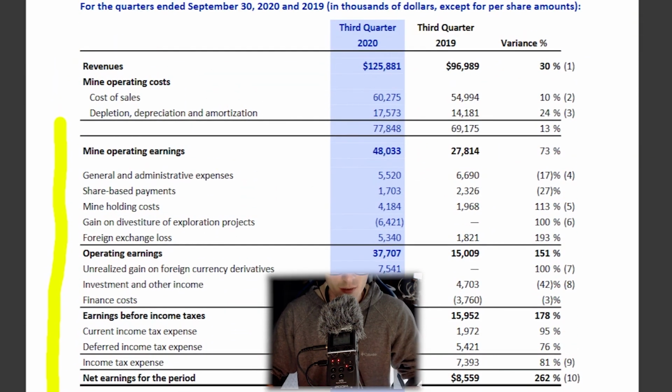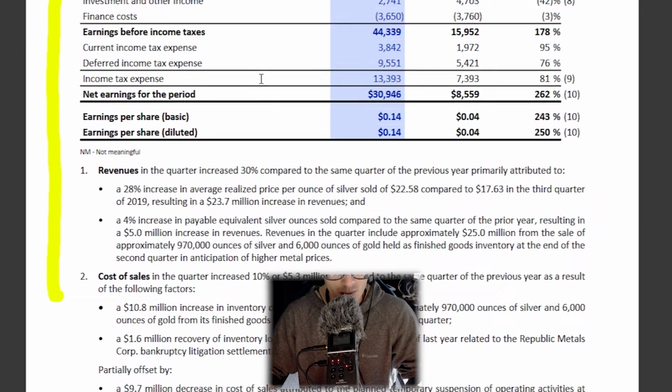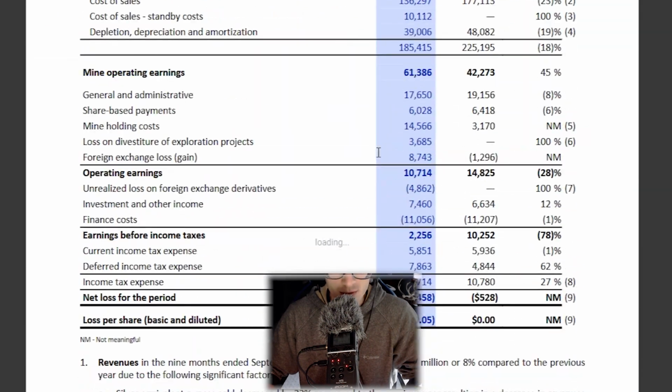Go down here, overview of financial performance. This is kind of just another way that they're looking at it. We already looked at basically all this information. It's just displayed in a different way. And then they also discuss it, but I guess we're kind of nearing the end of this video.